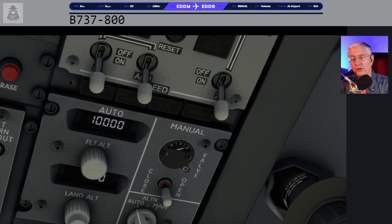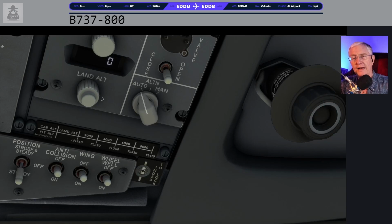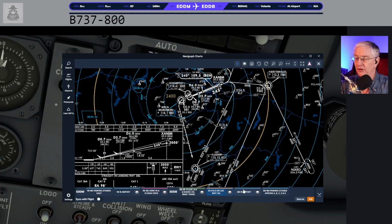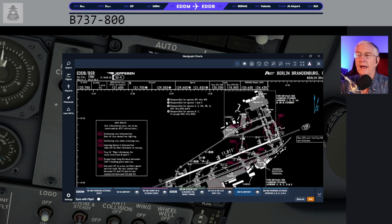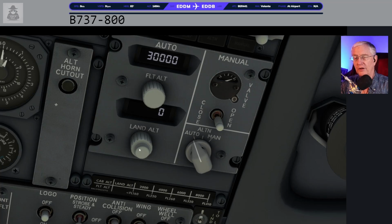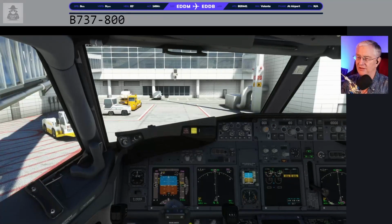So we're going to do our cruise altitude, and that's 30,000 feet. And that is so easy. There it is. A little bit below that is our landing altitude. And you find your landing altitude on your chart here for the airport. Berlin is 156 feet above sea level. So this is in increments of 150 feet. So 150, you do a little bit of rounding there. And now we've got that set.